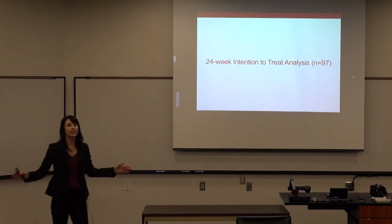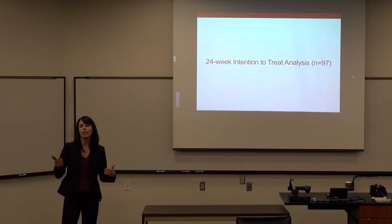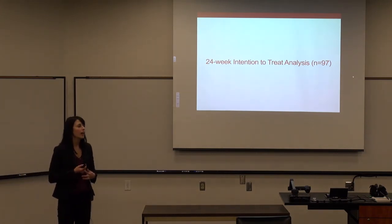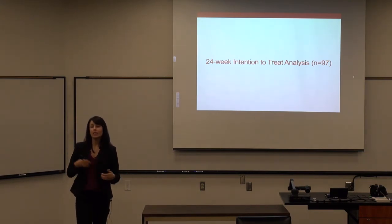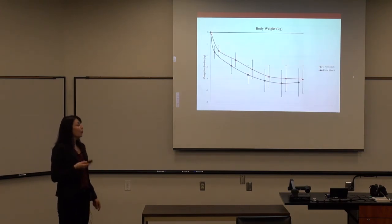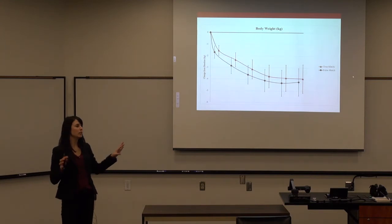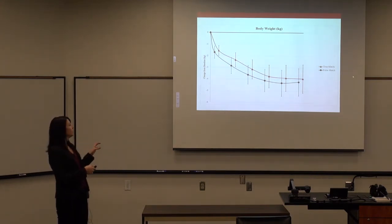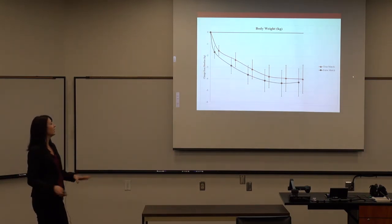So then we did an intention to treat analysis to say, okay, maybe we were just underpowered and that's why we didn't see statistically significant differences between groups, whether it was to favor true matches or false matches. So let's do an intention to treat analysis and see what we find. We did this on body composition variables only, because this is a little more exploratory, for fun. And what we found was that none of these results are statistically significant.